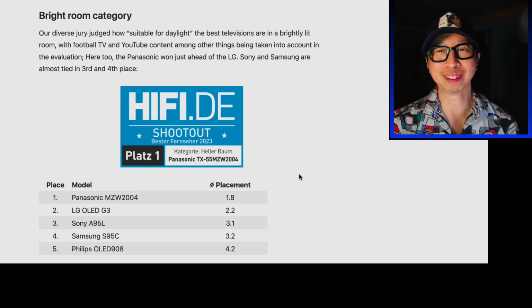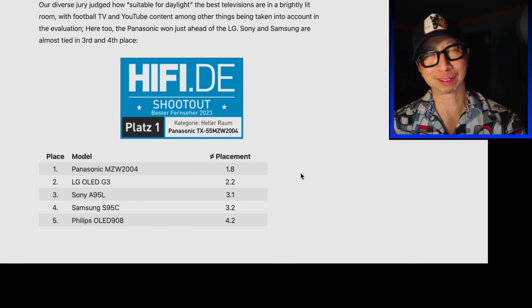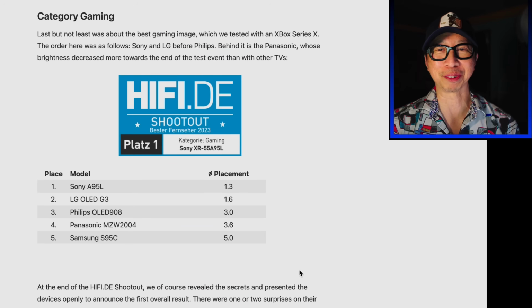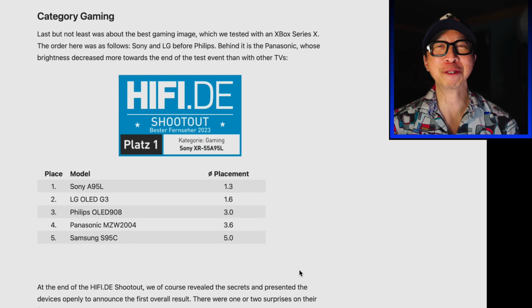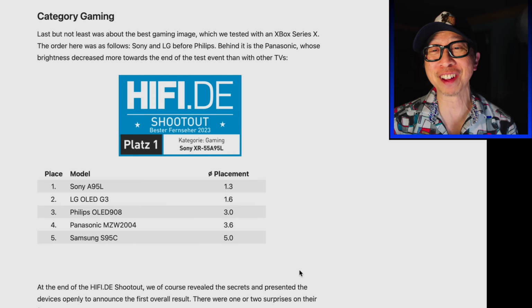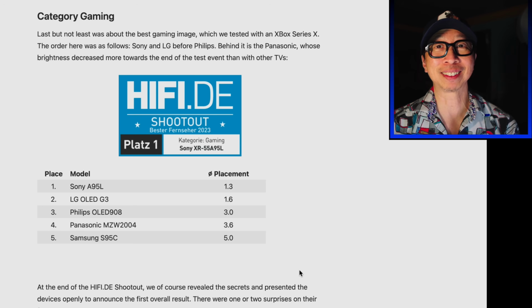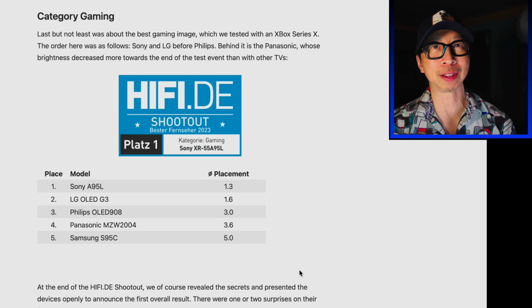What surprised me was, well, bright room category, yes. We know. Panasonic and the G3, MLA, very bright. No surprise. What surprised me was the A95L came ahead of the Samsung. No, this bright room category is fine. They're all good. This is what surprised me. The gaming category. Who came in first? The Sony A95L, beating out the LG G3, and dead last behind everybody was the Samsung S95C.